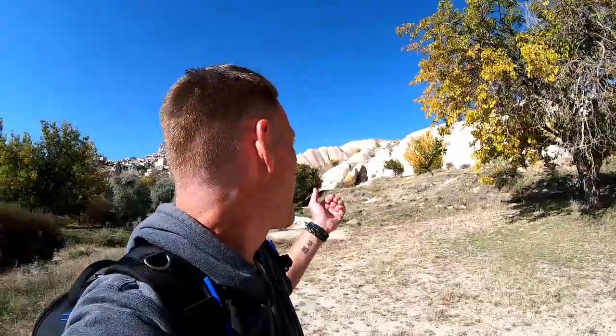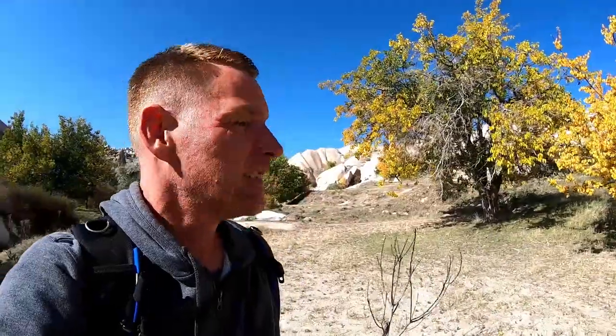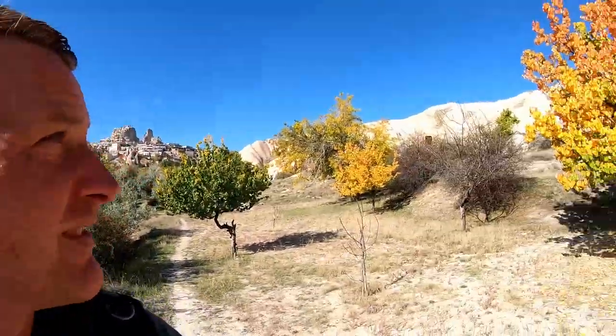So the contrast between the red and the white rocks of the Red Rose Valley here, and then you have these beautiful trees behind me that are changing colors here. So I'm making this video in, when is this, just in October here, about the middle of October, early October. And I would say this is like peak season when it comes to the changing of the colors here. You could just, I mean, look at this.